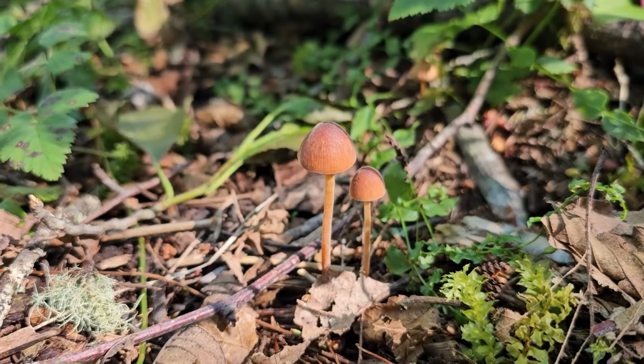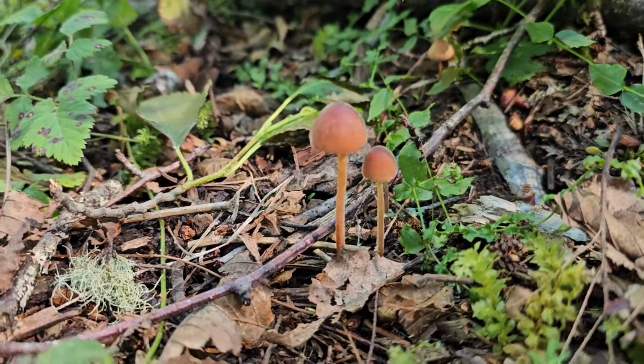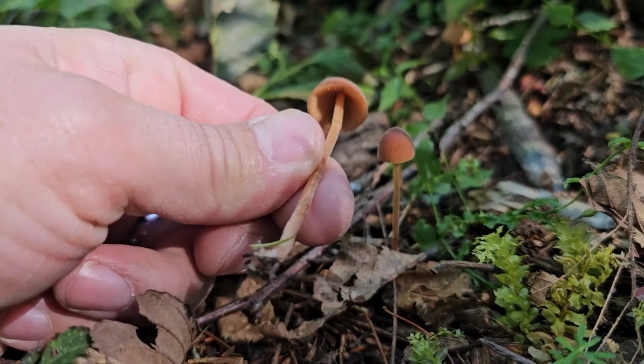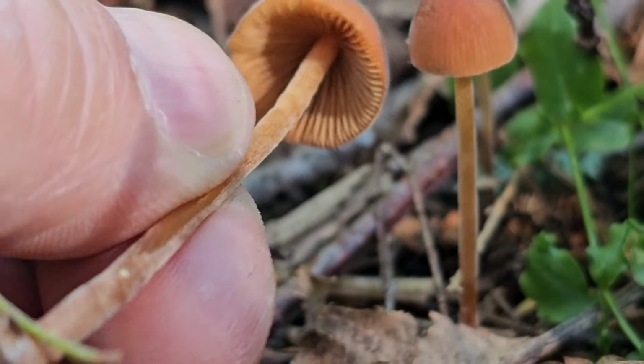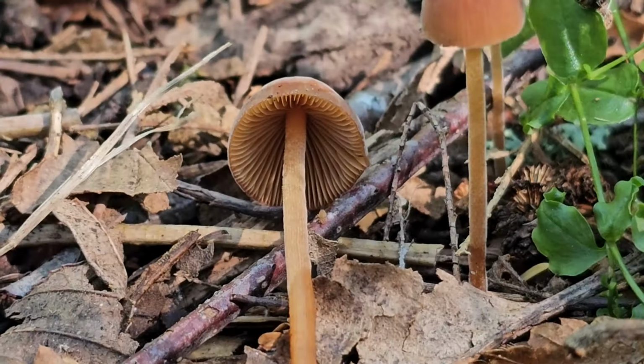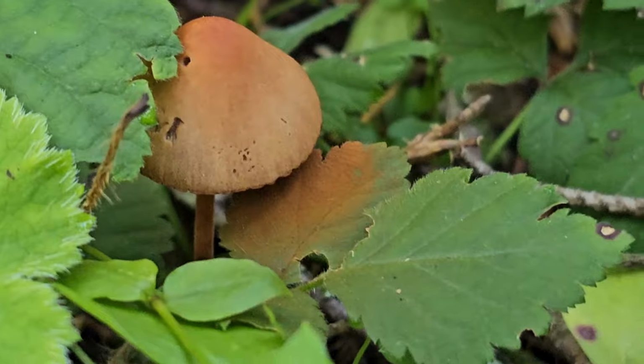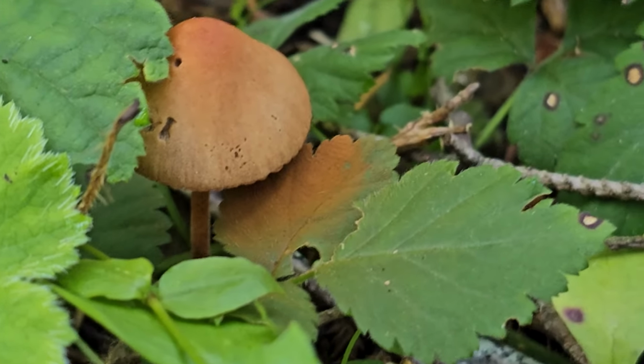Here's some of the younger ones. They've got kind of this purplish reddish cap. Very beautiful, and when I pick one and look underneath, it's gonna have kind of orange gills, but these are gonna get darker with age, and eventually they'll drop a pretty dark orange spore print. We can see that leaf right there where the spores fell out of this one and landed on that leaf. So they're out here doing a good job.